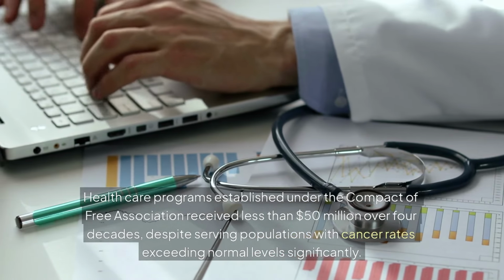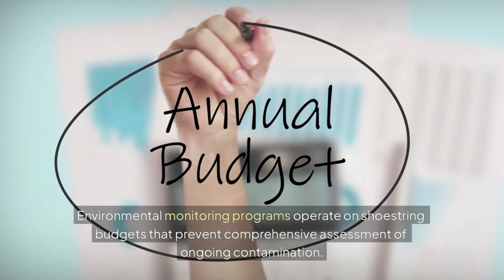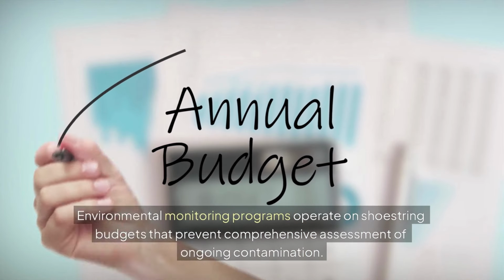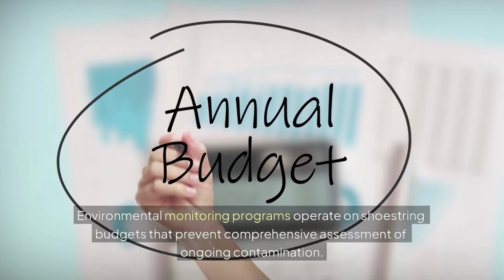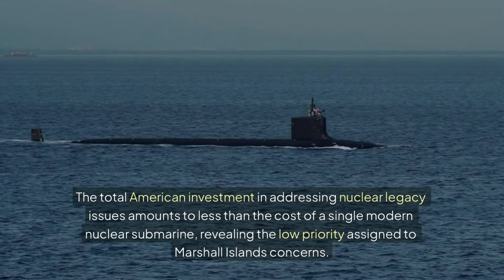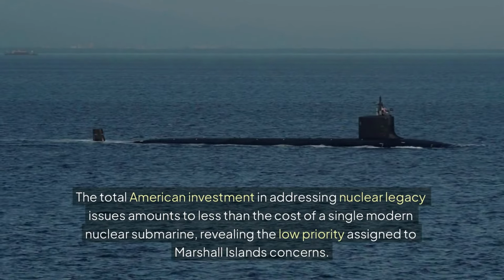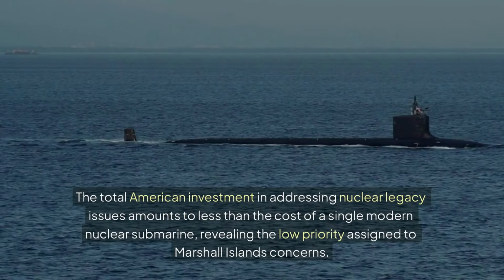Environmental monitoring programs operate on shoestring budgets that prevent comprehensive assessment of ongoing contamination. The total American investment in addressing nuclear legacy issues amounts to less than the cost of a single modern nuclear submarine, revealing the low priority assigned to Marshall Islands concerns.